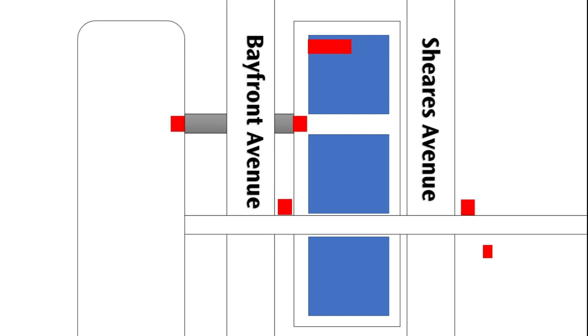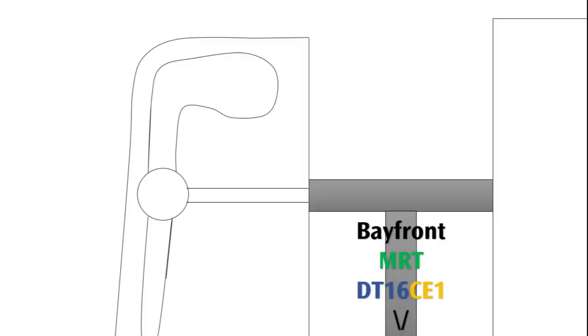Now for the shops at Marina Bay Sands, I'm going to be making another separate map. So here's the map. Down there, you can see there is Bayfront MRT. So this is the lift in Marina Bay Sands, and this is the other end. There are two main glass lifts here. These are very nice Monospace.